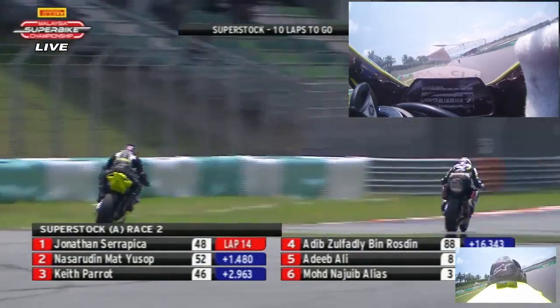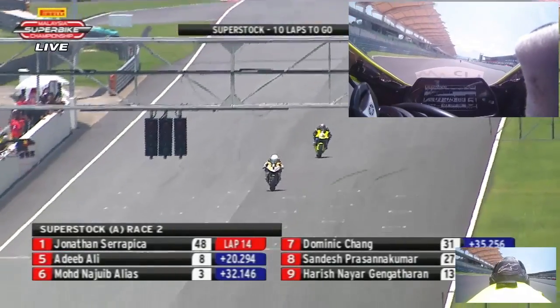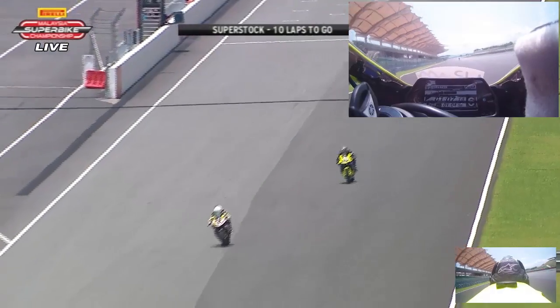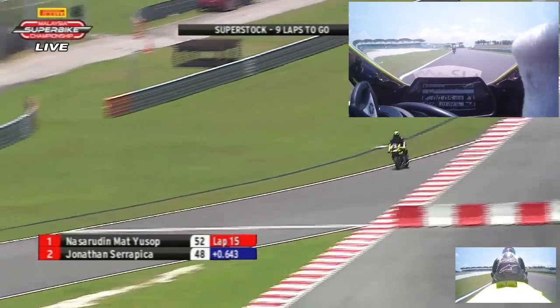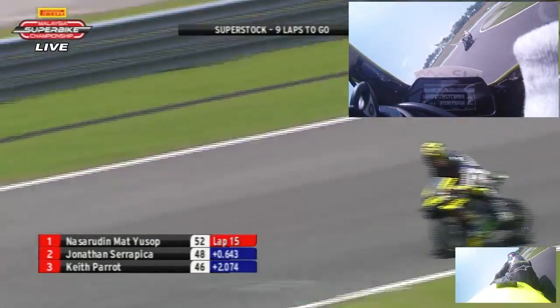That's a fantastic race for Nasaruddin. He had a great start, and he was down to 9th in lap 1, but is now leading the race with 9 laps to go, only around 0.6 seconds in front of Jonathan Sarapika.